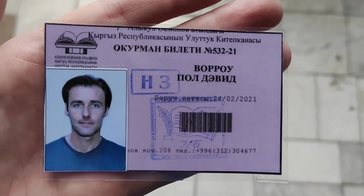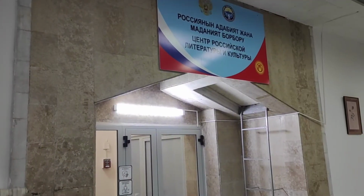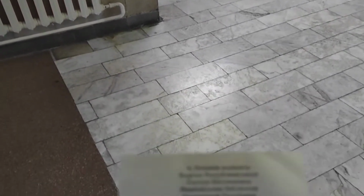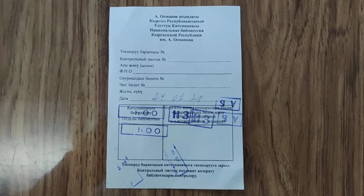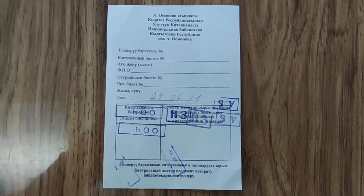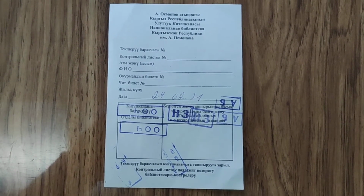I've got my library card, so now I'm all good to go. So I just went into the Centre of Russian Literature and Culture just for a very quick look. I was in there for like 30 seconds and I got 6 stamps on my piece of paper, which seems a little bit excessive. In addition to the membership card, you get a little piece of paper like this each time, and when you go in and out of every room you get stamped in and out.